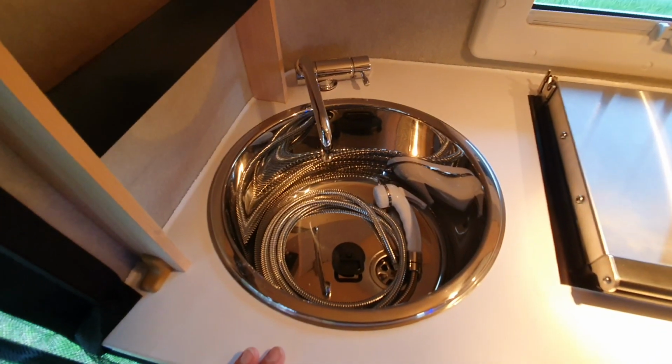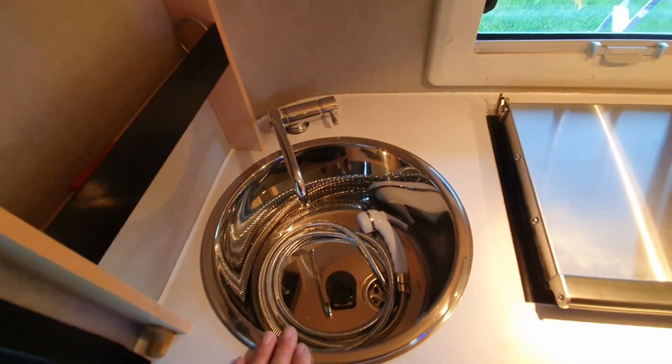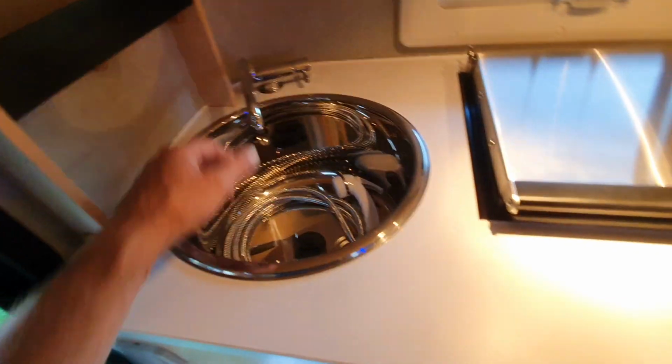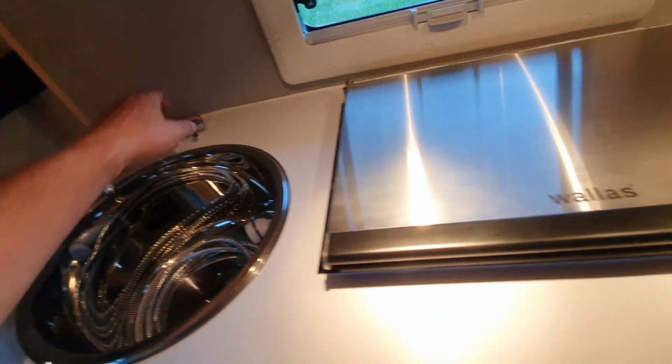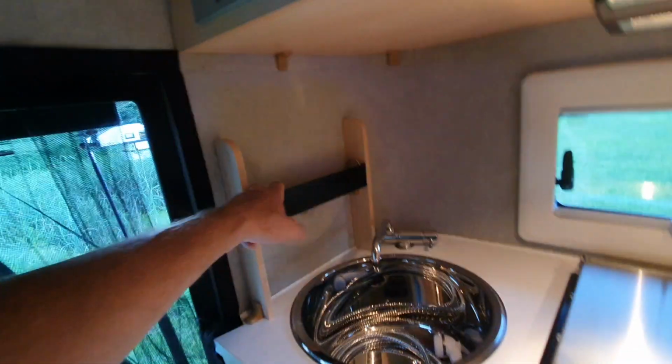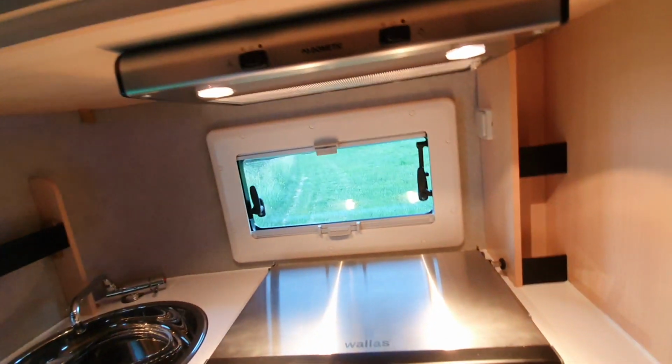Okay, kitchen vent, very deep, very nice sink, hot and cold water tap, some storage for small belongings in the kitchen.